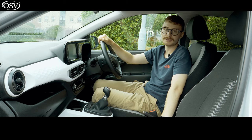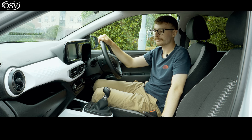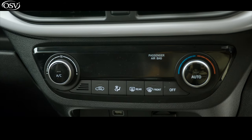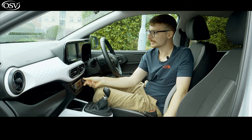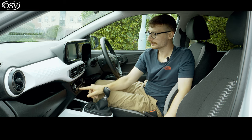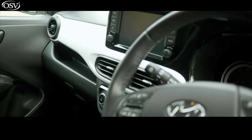You'll have to upgrade to premium or N-line models to get climate control, but I absolutely love that these are all physical buttons. None of the controls for these are incorporated into the display. That means it's incredibly easy to change the air temperature and intensity using the dials here, and the buttons feel nice and tactile. They're satisfying and easy to press when driving from A to B.